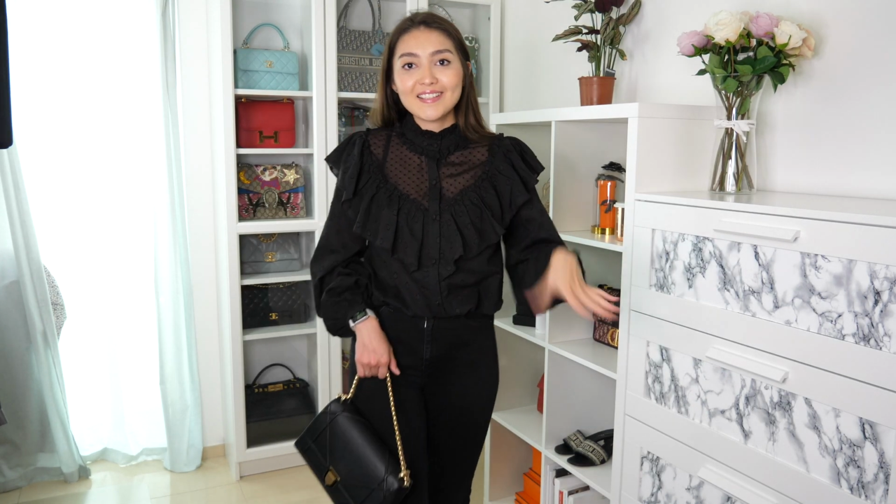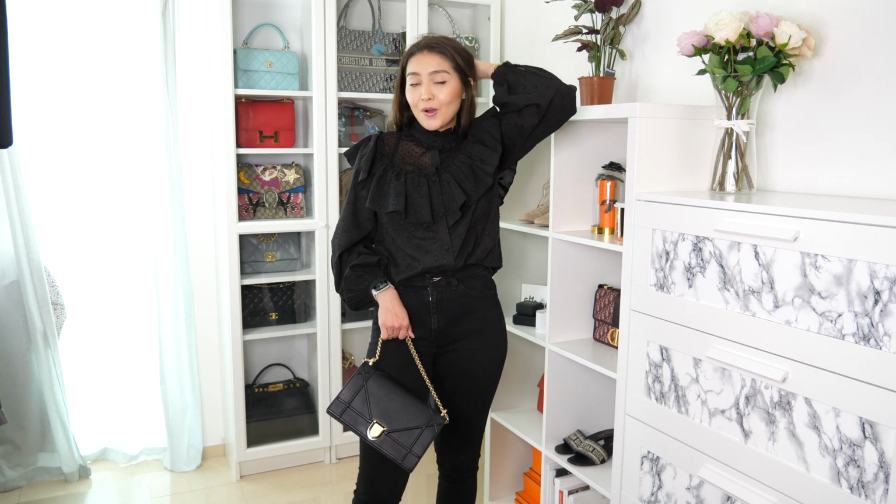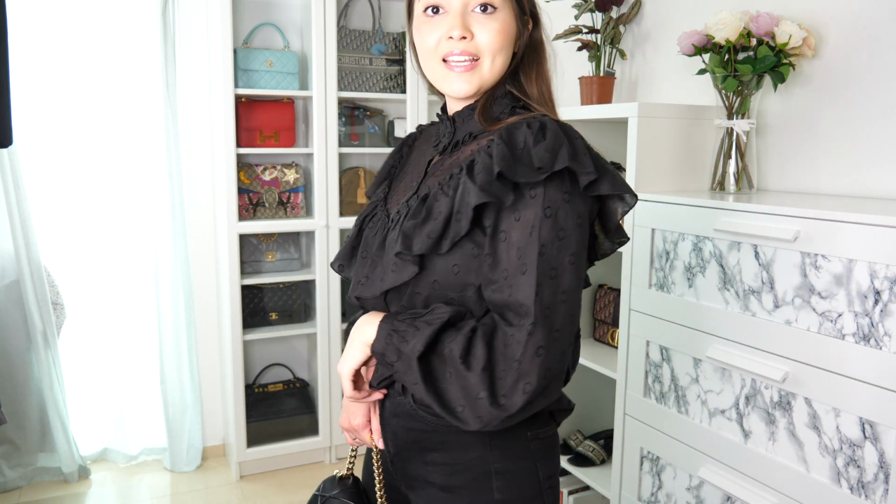Yes, it does look like I'm going to a funeral, but I don't care. I love it. This is the vibe. I think it is stunning. Oh my god, this shirt is honestly everything.